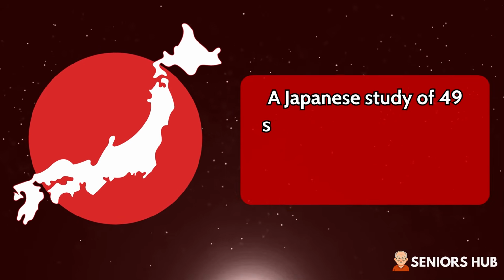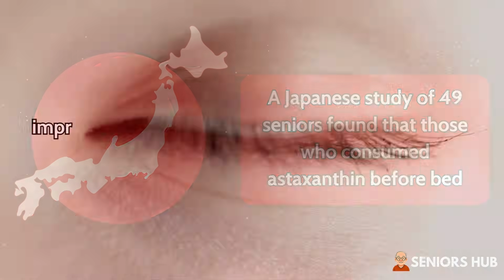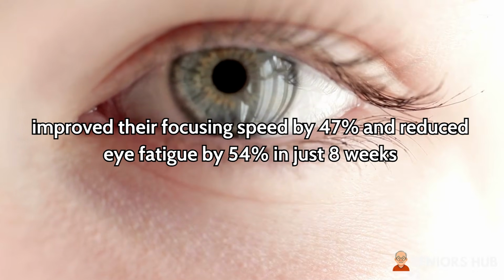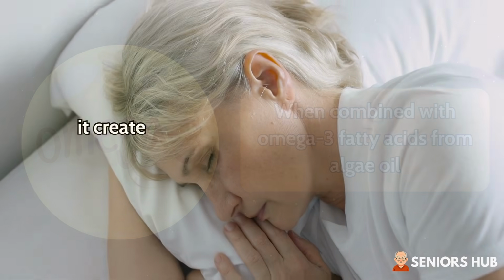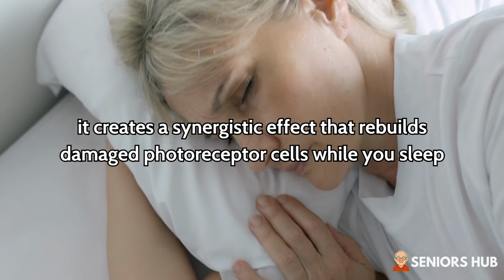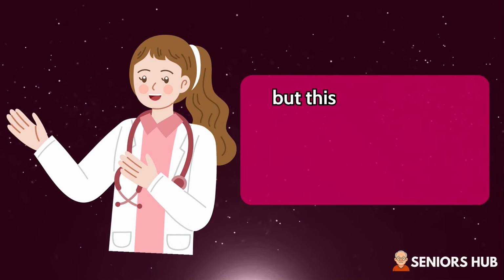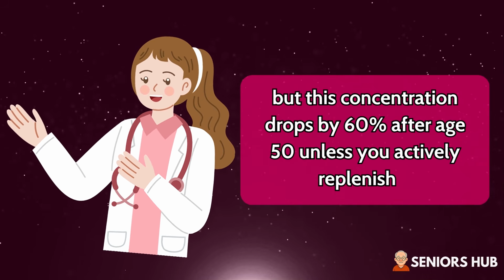A Japanese study of 49 seniors found that those who consumed astaxanthin before bed improved their focusing speed by 47% and reduced eye fatigue by 54% in just 8 weeks. When combined with omega-3 fatty acids from algae oil, it creates a synergistic effect that rebuilds damaged photoreceptor cells while you sleep. Your eyes contain the highest concentration of DHA omega-3s in your entire body, but this concentration drops by 60% after age 50 unless you actively replenish it.